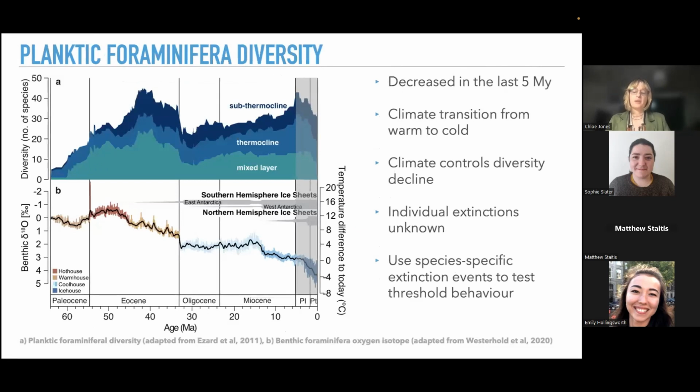So we already know that planktic foram diversity has decreased steadily over the last 5 million years. This happened during a transition from a warm climate to one cold enough to support ice sheets at both poles. So it's widely suggested that climate played a major role in the decline in diversity, but other abiotic drivers such as ocean circulation and ocean productivity are known to have an influence.